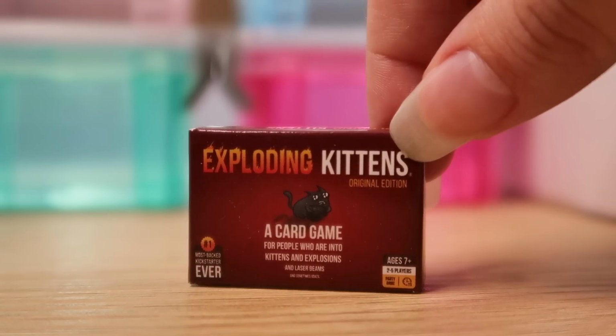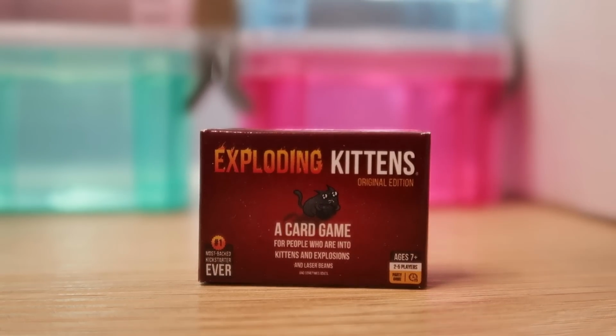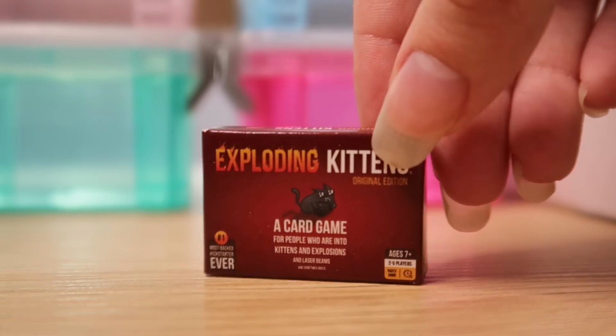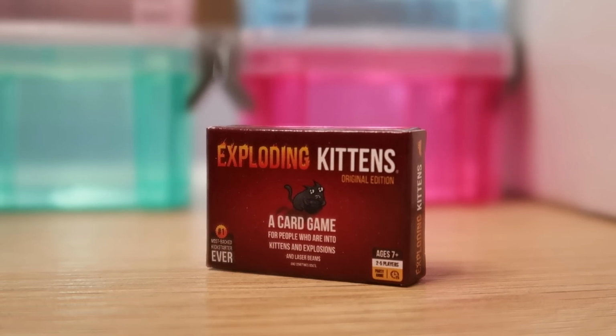Like this is a card game, Exploding Kittens. Great game, by the way, but there's like nothing to this. It's just like a piece of cardboard. So there were good products, but there were also ones like this.